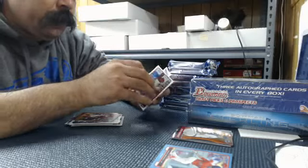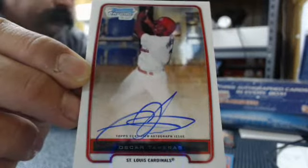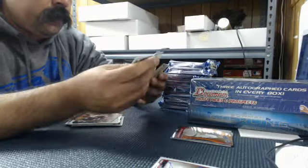And this is a nice autograph for the St. Louis Cardinals, Oscar Taveras. Oscar Taveras, St. Louis Cardinals. Yeah, I know what it looks for. I don't know what it sells for. Nice. Very nice first hit.